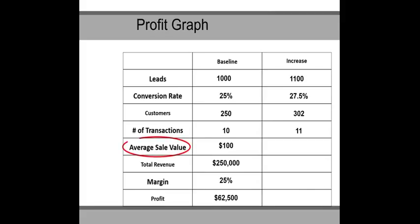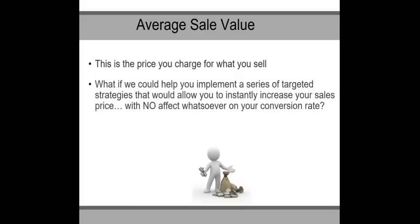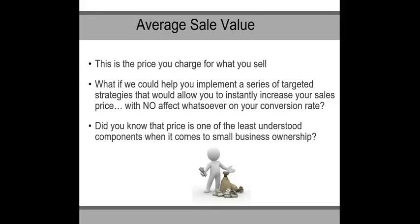Now let's consider your average sale value. This is the price you charge for what you sell. So what if we could help you implement a series of targeted strategies that would allow you to instantly increase your sales price with no effect whatsoever on your conversion rate? Did you know that price is one of the least understood components when it comes to small business ownership?